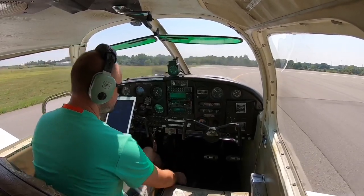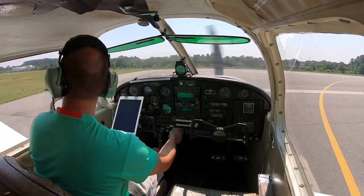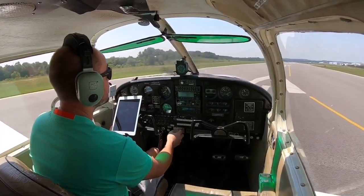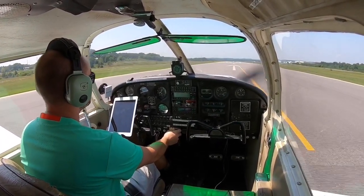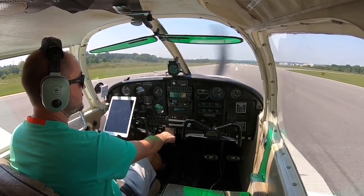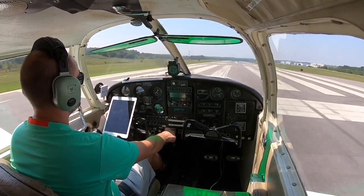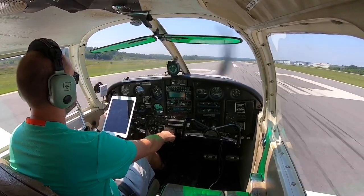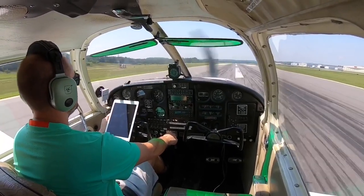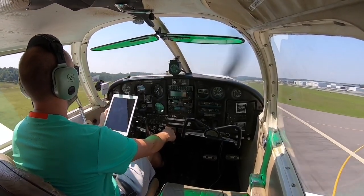All right, quick cross check, flaps 0. Trim, carb heat in, mixture full. All right, let's go ahead and power up. Nice long runway. Takeoff RPM is good and steady. Oil pressure is good. Speed is alive. 50. 60. 70. 80. Rotate. I'll just climb out here at 85.